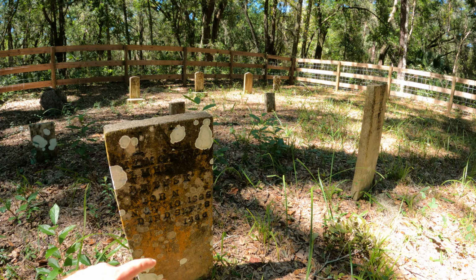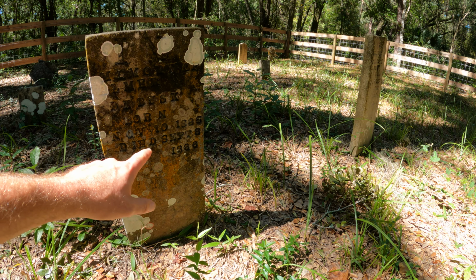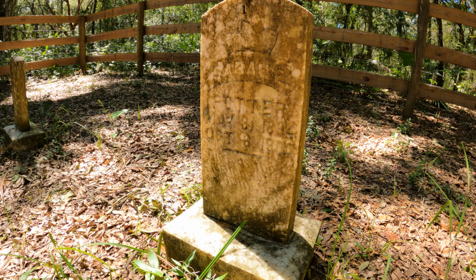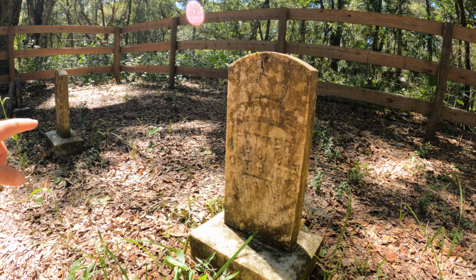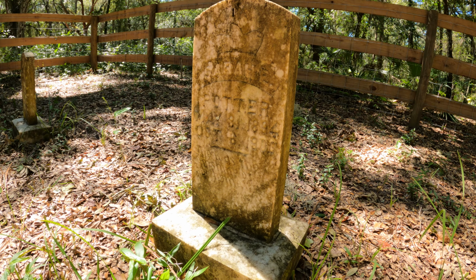See many of the tombstones here remain. Unfortunately, some infant graves here. This person was born in 1885 and passed away in 1886. Here's some tombstones. The name of Potter on them, Sarah Potter, is buried here.